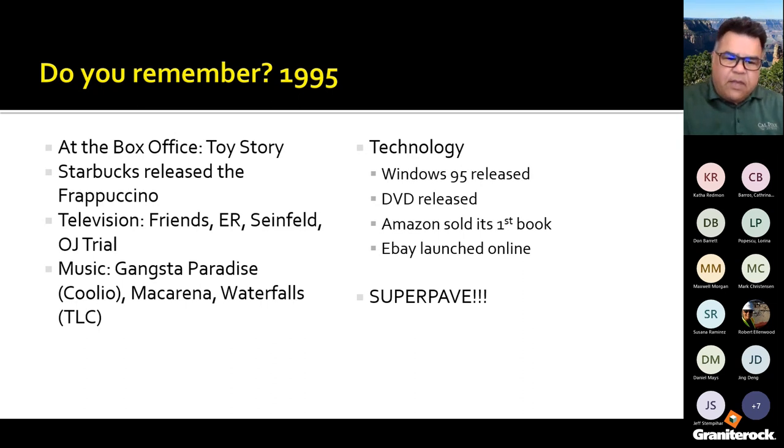Back in 1995, Toy Story was released at the box office, and I think we're now on Toy Story 4. But what was crazy about 1995 is that was really the first fully computer-generated film that made it to the big screen. Think about Starbucks, and all of the different ways that they have become part of our daily lives. Back then it was just the Frappuccino. Amazon was just the bookstore, and 1995 is when they sold their first book. But now you buy more than books from them. You're not even going to a store; you're doing it all online. And speaking of online, eBay was started in 1995.